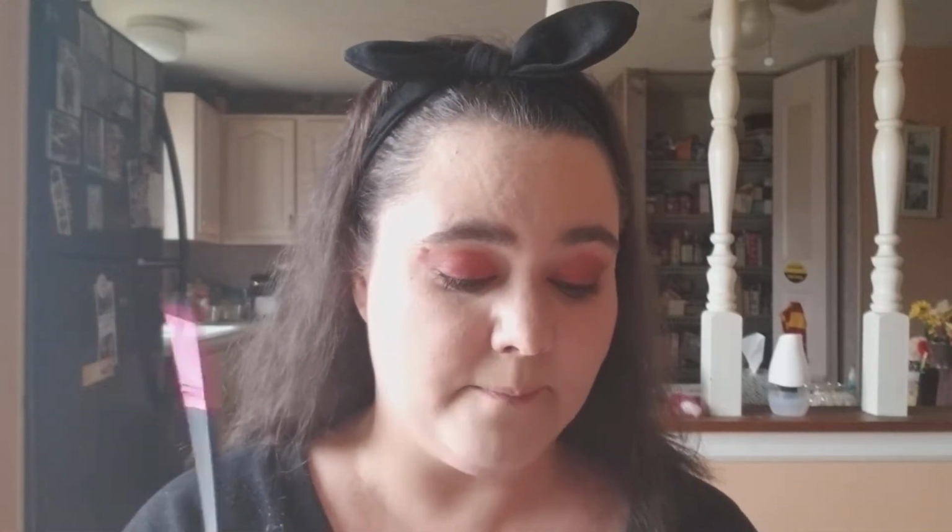Okay, so the metallic pink set, absolutely love it. This is a really great, more precise blending brush. I like to get a lot of color in the inner or outer corner there and blend that out. Very great. I like to use it underneath my bottom lash line as well.